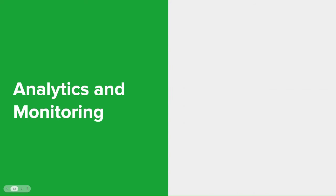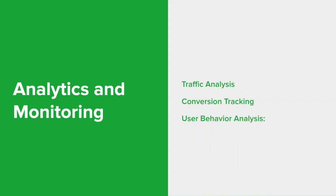So monitoring and analyzing the website's performance and user behavior provide valuable insights for continuous improvement, and this can be conducted during the analytics and monitoring phase. So things like traffic analysis, using tools like Google Analytics to track website traffic, user demographics, and popular pages. Conversion tracking, so monitoring user actions such as form submissions, purchases, or downloads to measure the website's effectiveness. And then studying how users navigate the websites and identifying areas where users might face difficulties.